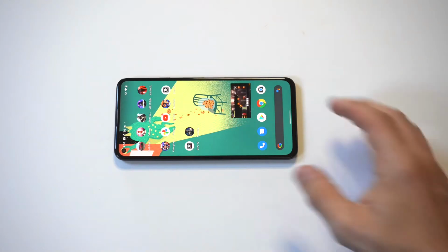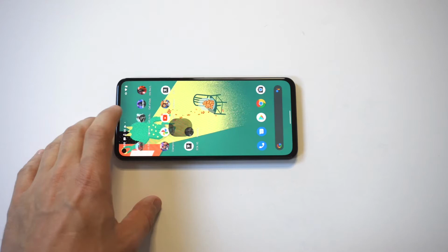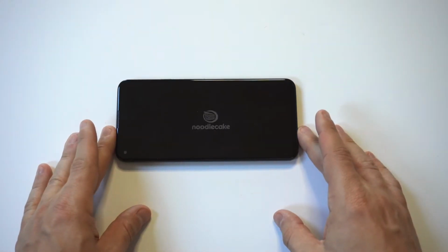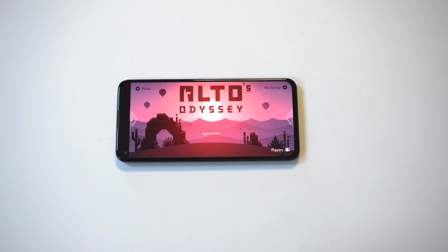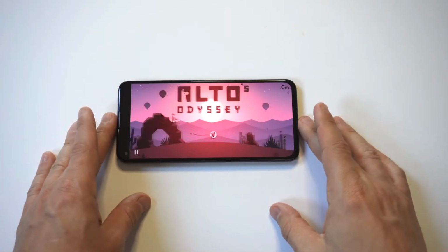Okay, now I want to talk about the flaw this phone has. Now, when you play certain games, it will not pull them up in full screen, and there's no option in the settings to change this. Now, I don't know if it's a Pixel 5a issue or if it's just a Pixel issue in general, but on Samsung phones, they have an option. Even on Motorola phones, they have an option now where you can make apps go full screen.